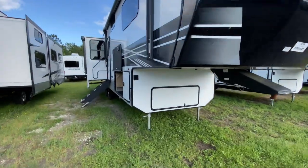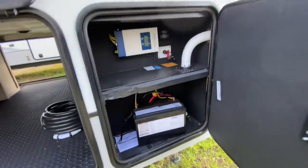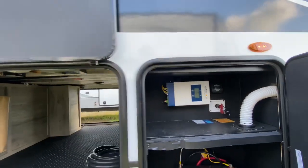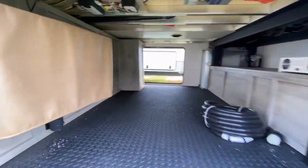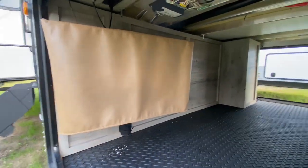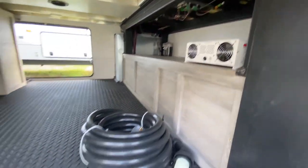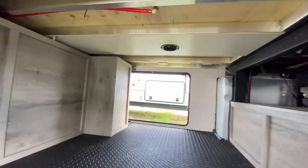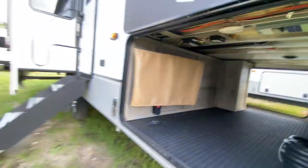All right, folks, let's start with the outside here. Our first compartment over here, we're gonna have that lithium battery that we ordered with it, that Xantrex controller there. In our pass-through, which is mighty large, I might say, we've got a swing-out television here. We're gonna have your dedicated inverter. That's our 50-amp cord, of course. And up here at the top, you can see where that heat's gonna come in. That's part of that cold weather package.